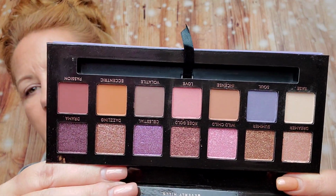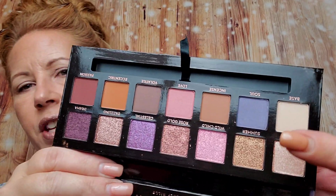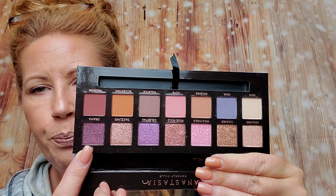And then, oof, gotta take the plastic off. And it's got the little brush that comes with it, which whenever I try to show you guys the palette, it always falls out. Look at these colors. OMG. I know. I am just so excited. I think I'm going to play with some purples today. A little bit of neutrals, a little bit of purple. Because this row here is all shimmers and this row here is all mattes. So I've got some extra shimmers in purple. Hang on.